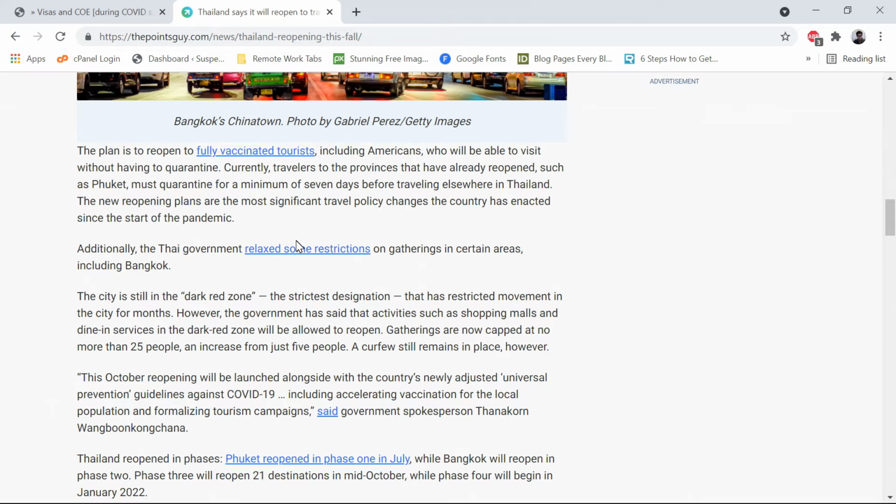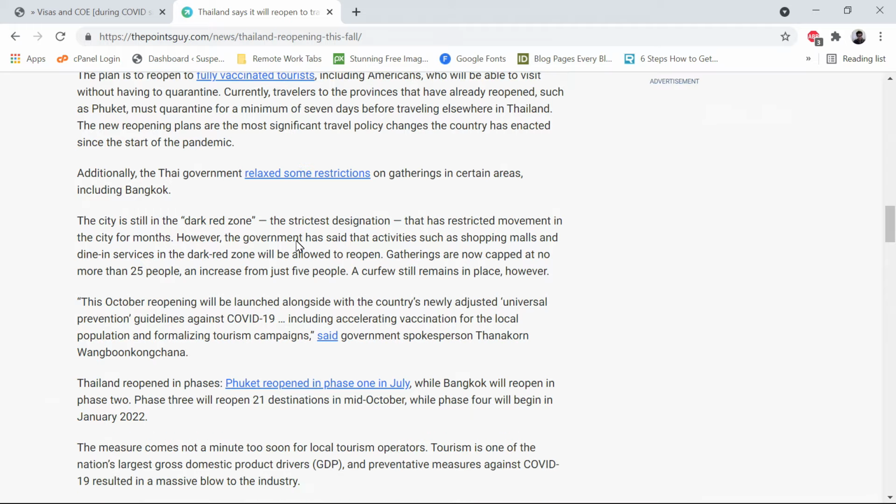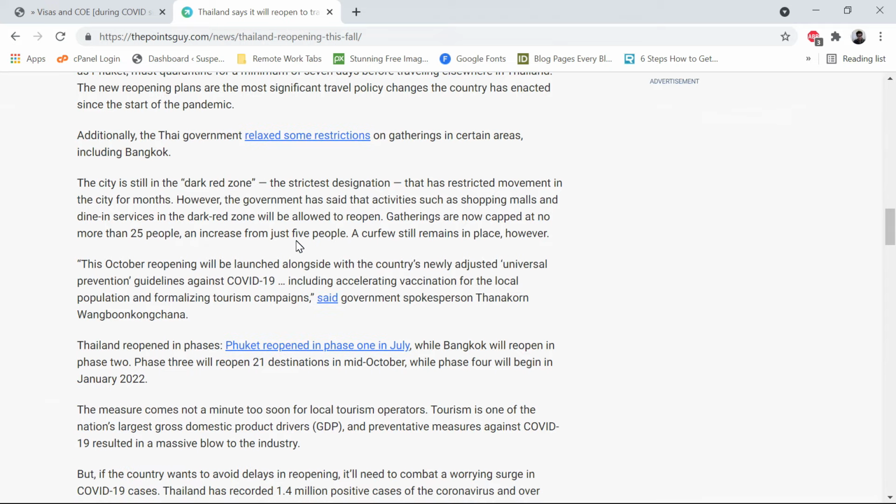But as of right now, the city is still very much in a quarantine state. There's a curfew, I believe, in Bangkok. You can't get to certain places at the moment. Get on board in this very early adopter phase of their change in policy. Don't expect much to be open. It's going to be very, very strict because a lot of their population is not vaccinated yet.